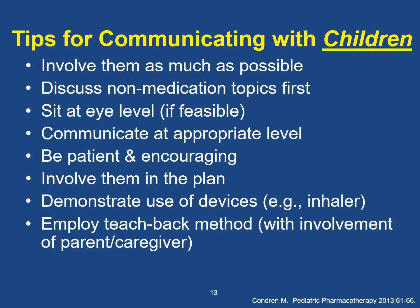Whenever possible, employing demonstrations of different devices such as inhalers can help. One thing that I found is it can be helpful if you show them first how to use the inhaler before you expect them to do it. That way they feel more comfortable, because sometimes they find it helpful to see it first before they actually do it. Another strategy is to employ the teach-back method.